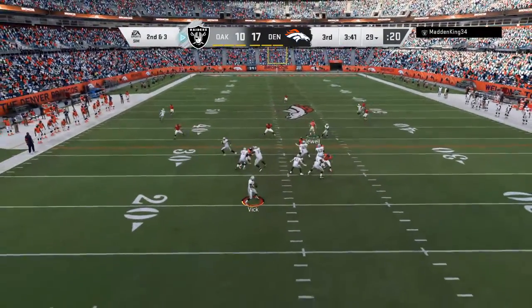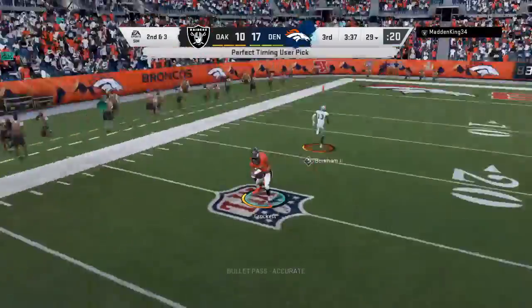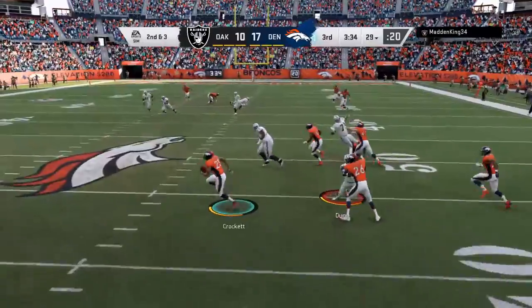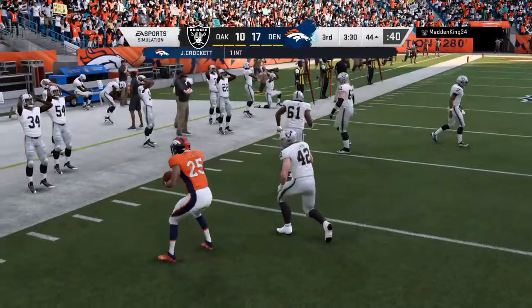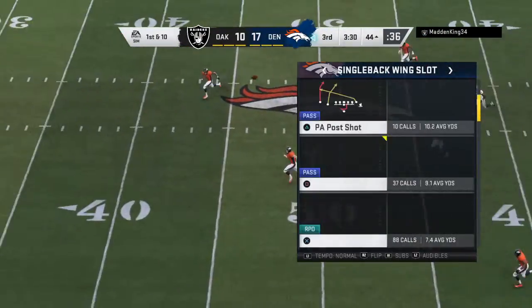From the 29, Vick. He'll let it go deep for Beckham, and he fires one that's intercepted. Picked off at the 25. And he'll take this across midfield and inside the 45. Defensively that time, they were in zone coverage.